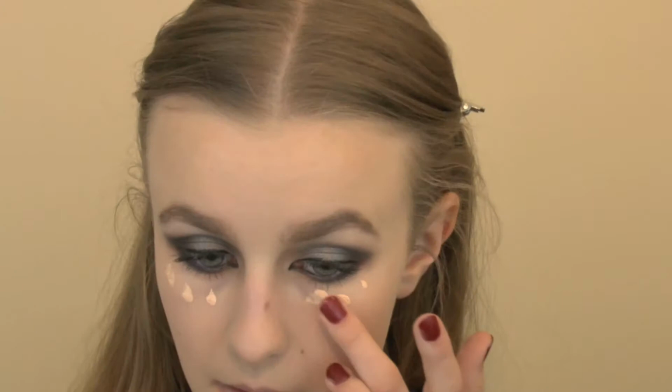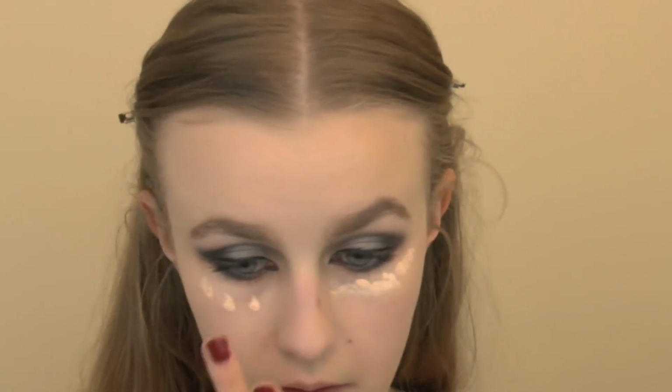Next, I'm using the Maybelline Master Conceal Concealer to cover my dark circles. I'm also using this to even out my eyeshadow on the outer corners.